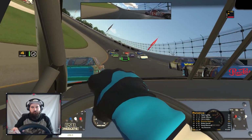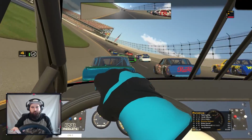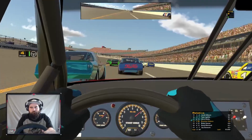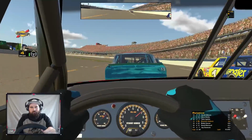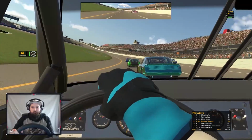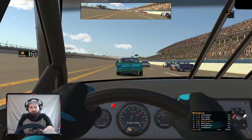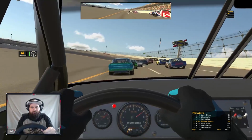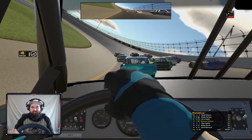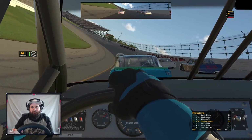Outside. Still out there. Still outside. I don't like this. Still outside on your quarter. Side by side through the tri-oval is scary. Still there. The aero package is just, there isn't one. They're flying bricks. Clear.